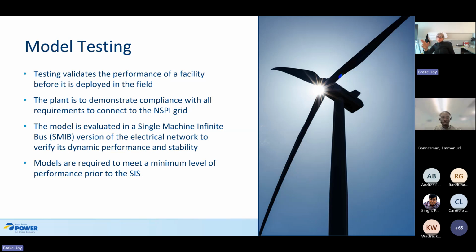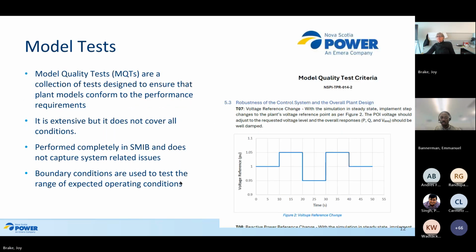And this is another important one, which is going to align with the NERC alert: models are required to meet a minimum level of performance prior to the SIS. We do not start an SIS for your project until the model has a certain level of quality, and other projects will jump ahead of you if they are ready and you are not. So the tests again, they're a collection of tests designed to ensure that plant models conform to the performance requirements.